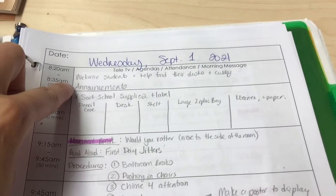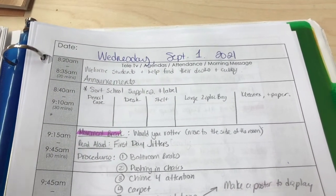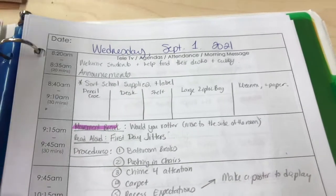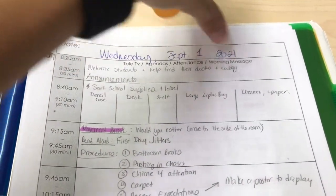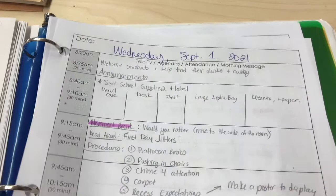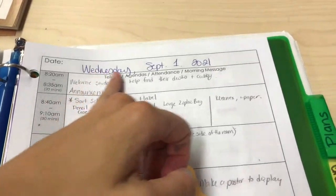And we are going to have announcements. We have broadcasting, but I'm not sure if it's going to happen tomorrow. Anyways, I scheduled it in there so that we will do announcements. You'll see at the top I have tele-TV, agendas, attendance, and morning message. This is something that's always at the top of every single one of my plans, because that is something that we take care of during those 20 minutes every day. I can get into more detail about how I plan the rest of my days, but for this first day, you can just ignore that.